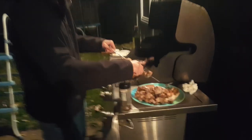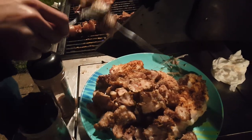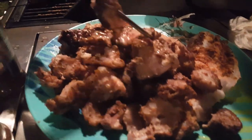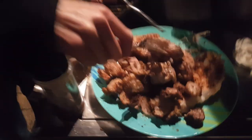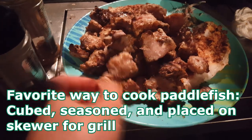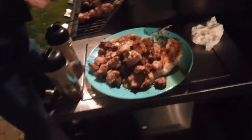All right, so we have the paddlefish coming off the skewers. This is one of the best ways to increase that seasoning and spice to meat ratio. Asian carp still on there. Looks beautiful, Tony. Oh, I'm gonna try a little bit right here. Yeah, dude. Ooh. It's like literally the pork of the freshwater lake. So delicious. Just pure white meat.